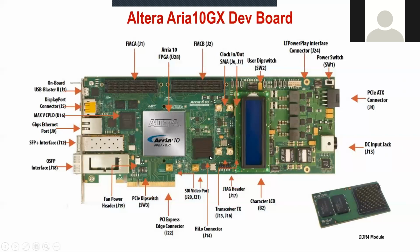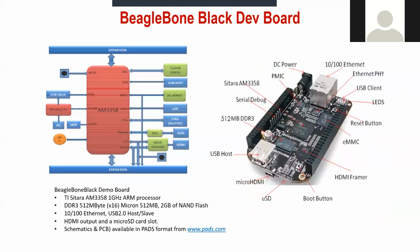Or they can have an IO board or whatever, right? So this was the implementation. So I use both boards equally to run simulation. But for the demo today, I'll focus more on this board. This is a very simple board.